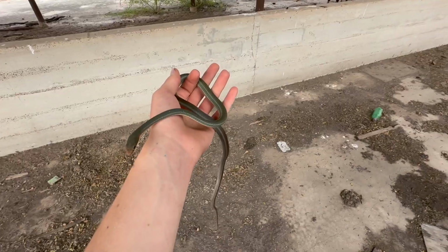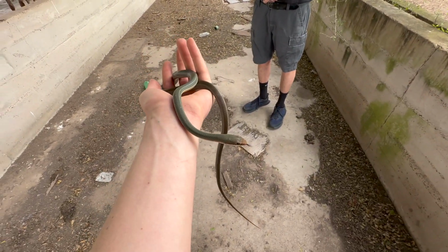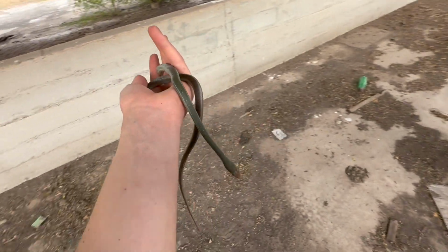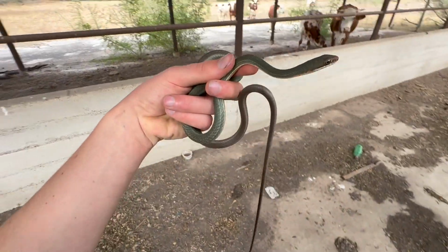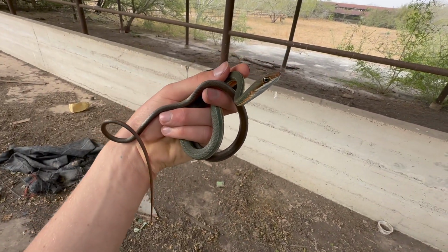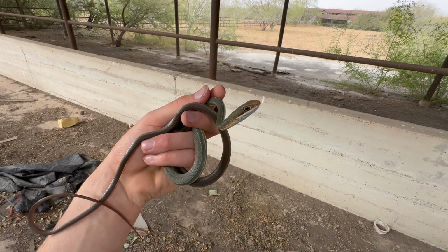Let me take him from here. Anyways, so we're gonna let the Schott's go and keep flipping because there's a lot of stuff to flip here, and this is our first spot of the day. That is pretty sick though. Schott's whipsnake. Ruthven's whipsnake, I should really say. That is amazing. I'm gonna get some more photos and let this guy go.